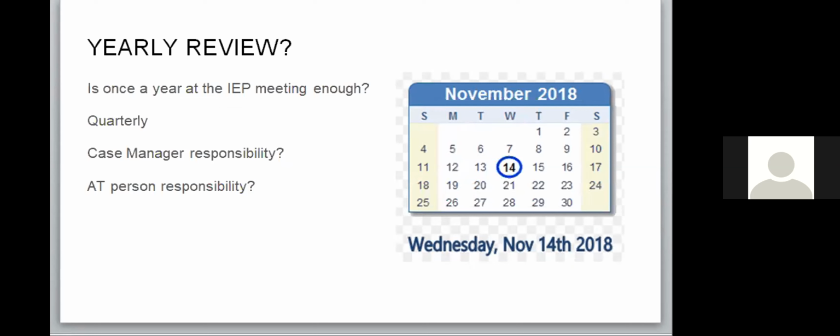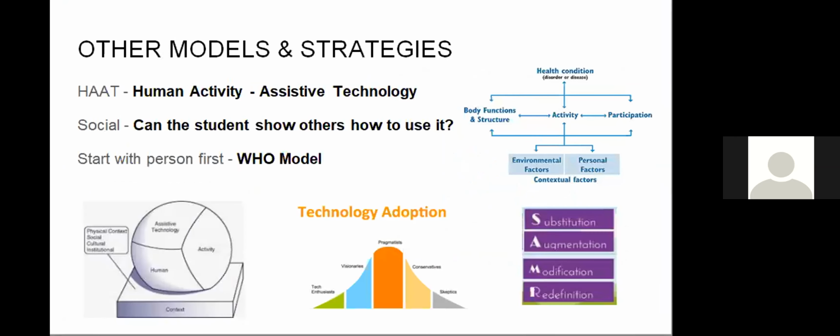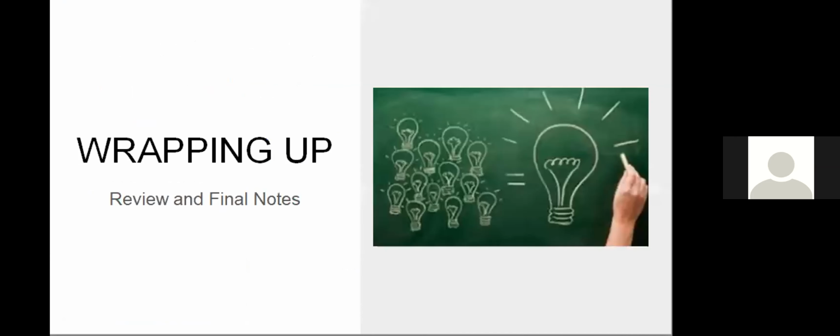Is it a case manager responsibility? Is it a therapist responsibility? Think back to those indicators for implementation. Who can lead the team, but make sure there is a team. These are some lists of other ways that we can consider. I did include SAMR on here, which is really big in the instructional technology community and may allow you to have better conversations if you have someone with that role within your building.